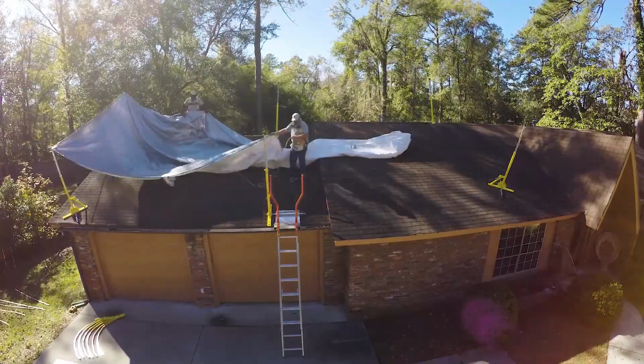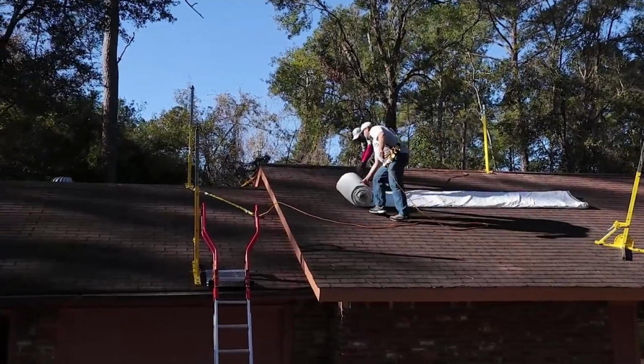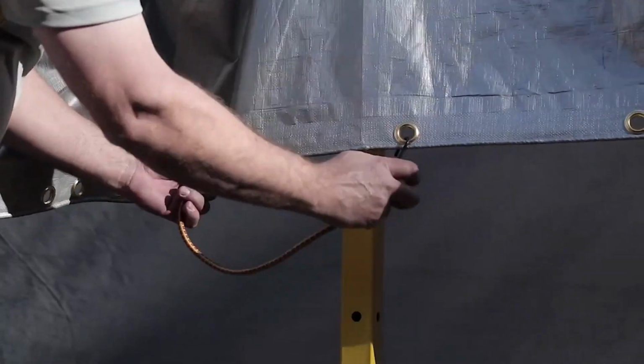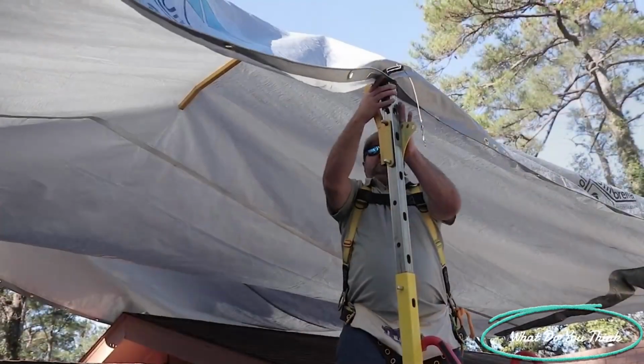Posts are anchored on the roof, and a durable fabric is stretched over them. Sure, it's a bit more complex than just pressing a button, but the result is worth it. Your roof stays safe from rain, hail, or any unexpected debris that might blow in. It's like giving your home a protective canopy, keeping everything secure and dry, no matter the weather.